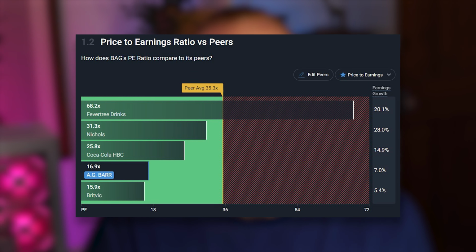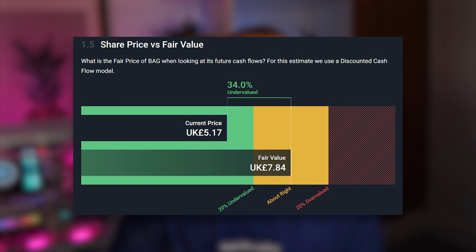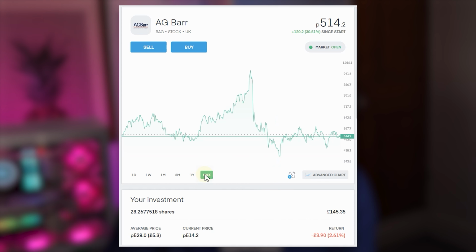Drinks tend to be a super defensive sector. When things get tough, people love their brands, and even more so, alcohol. Its PE ratio is much lower than its competitors, and it's currently 34% undervalued. I invested £150 into this company, and it's currently 2.61% down. I'll continue to buy into this one as it's such a great entry point, and we can see the stock price has been almost double in the past. Of course, that's not a guarantee it's going back there, but all the signs are pointing in the right direction.